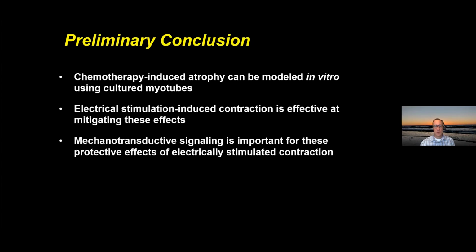And so just some preliminary conclusions from those studies. Chemotherapy-induced atrophy we believe can be modeled in vitro using these cultured myotubes, and electrical stimulation of these tubes to cause contractions is effective at mitigating the atrophic effects, and it's likely through mechanotransductive signaling. And if you're more interested, I didn't have time to present this, but we did a lot more work drilling down the signal transduction pathways that might mediate this, as well as showing that just mechanical stretch of these myotubes can also recreate this effect. And you can find that in the paper.